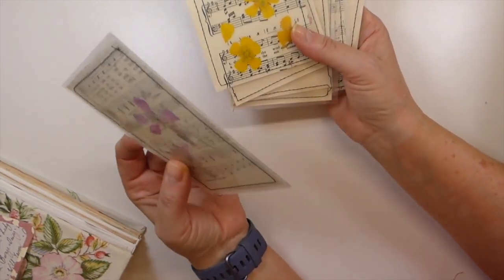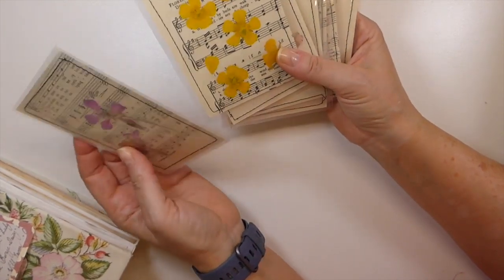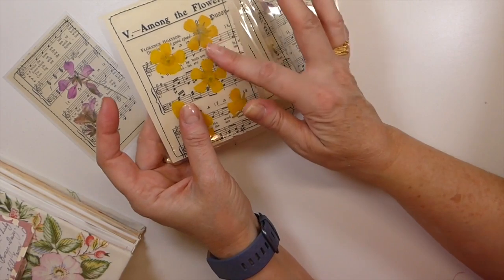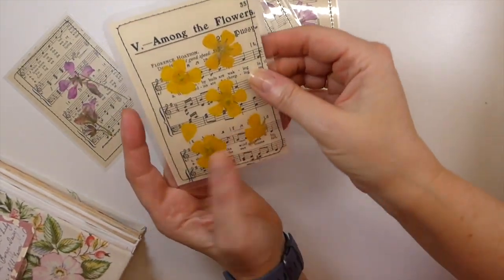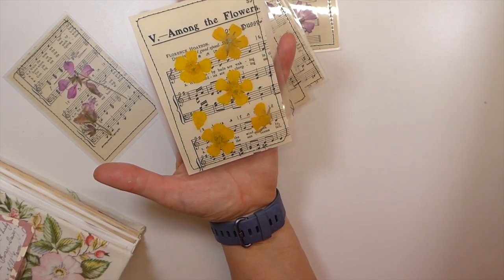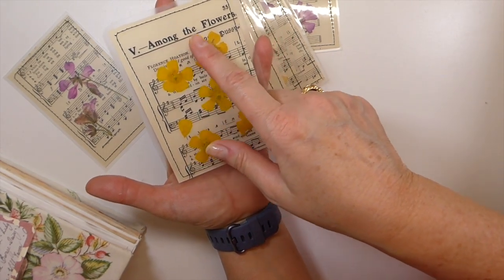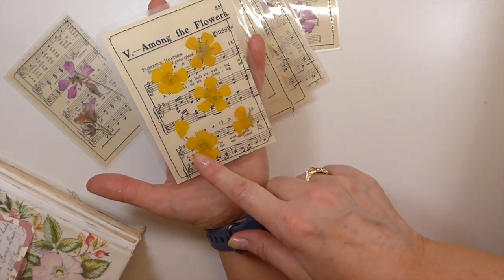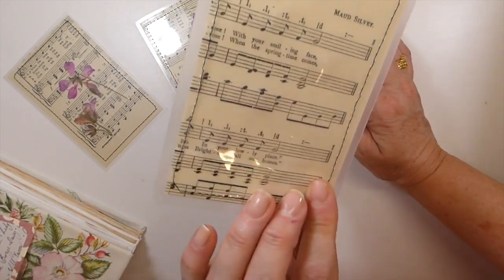I've done these in the past with just laminating them, but this came to mind, and this was some old music songbook from, I'm guessing, about the 30s or 40s. It was a children's one. I showed it to you guys before, but I found this one. It was Among the Flowers, the name of that song, and I was like, oh, wouldn't that be beautiful to put the flowers on it? So that's what I did, guys.